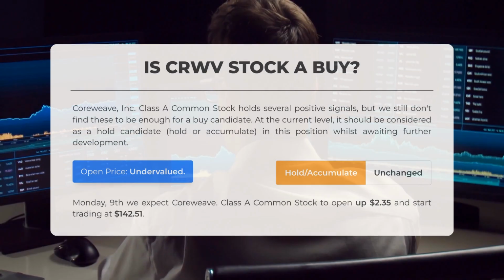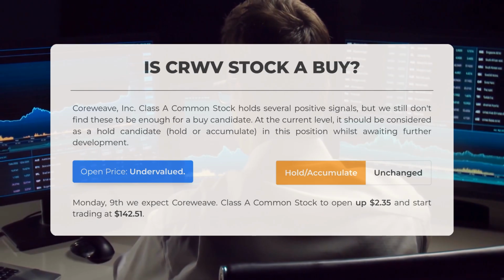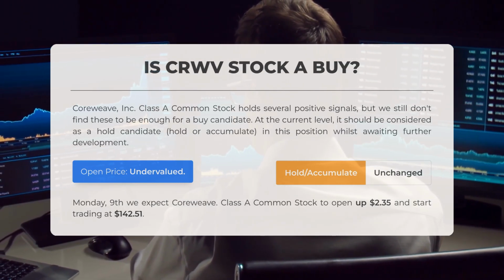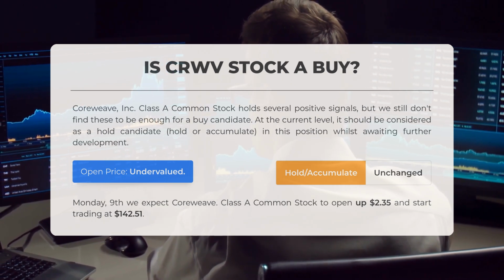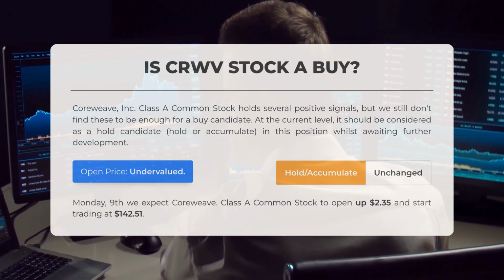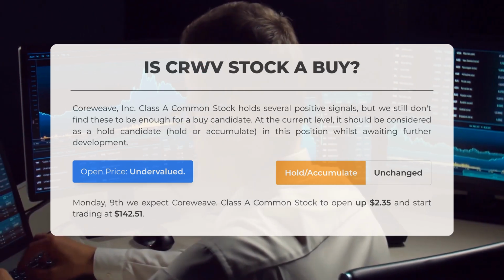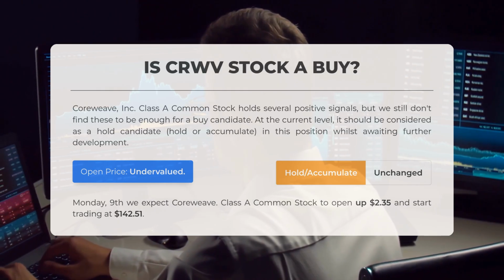Is CoreWeave Class A common stock a good investment? CoreWeave Incorporated Class A common stock shows several positive indicators. However, we do not find these sufficient to classify it as a buy opportunity at this moment. Currently, it is best viewed as a hold candidate, meaning investors should maintain their positions or accumulate more while awaiting further developments.